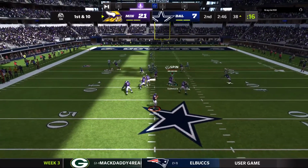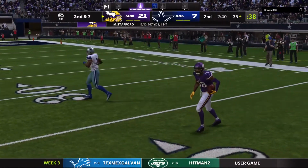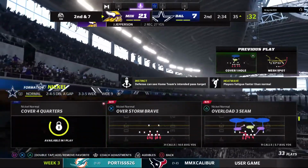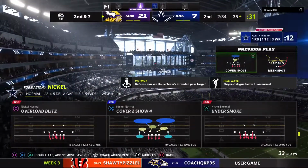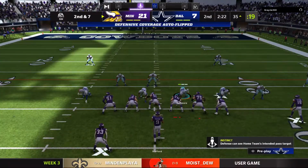On 1st and 10, Stafford. Complete. Jefferson the target. 3 yards the gain there, 2nd down. Oh, it's time to give a little credit there to the defense. They played that very well because it was a drag route, and he ran a little shallower than normal as he worked straight across the field. He was hoping he'd get lost behind the defensive line, but once he made the catch, nowhere to turn upfield and gain any yardage.